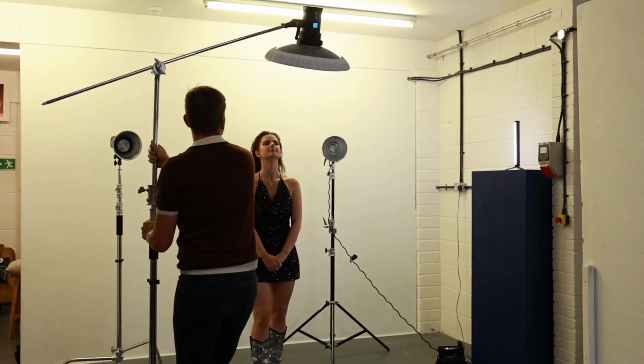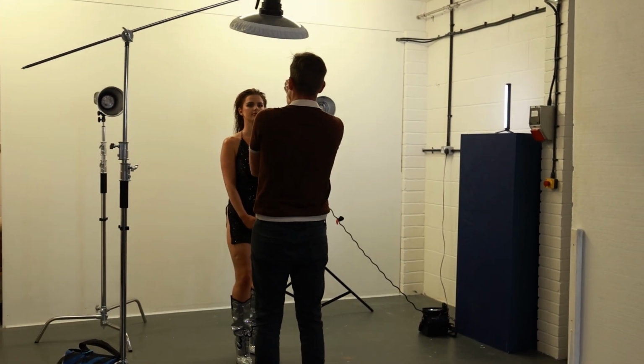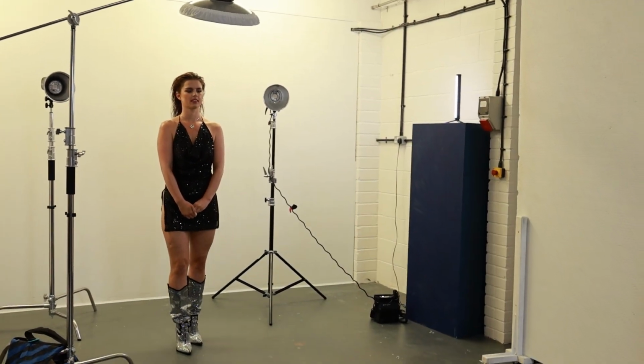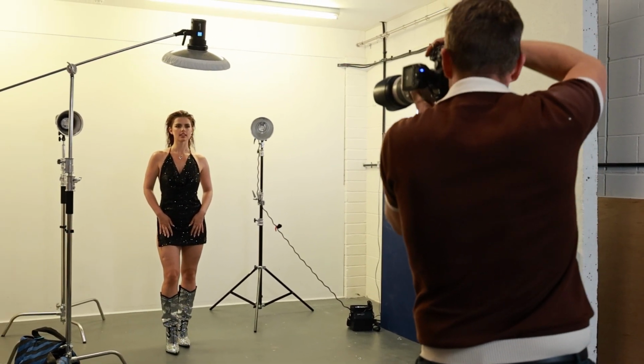So I'm just going to move this light down just slightly, a very slight amendment, and move it just a little bit closer to Zoe there. So again, that feathered edge is just catching. Come this way just a little bit, and she's right in front there. We're going to retake that portrait again and go for even more dramatic lighting above. 3, 2, 1, go. Beautiful.